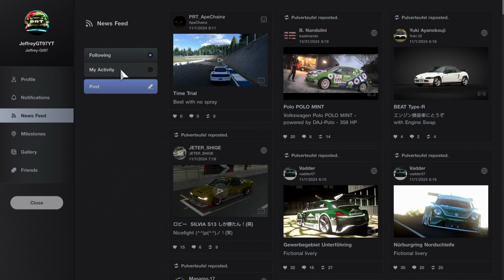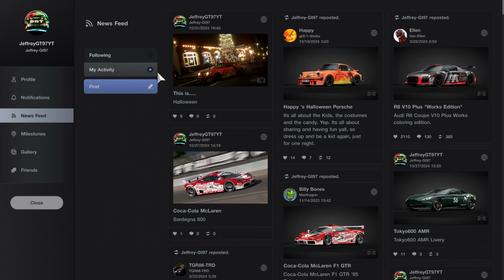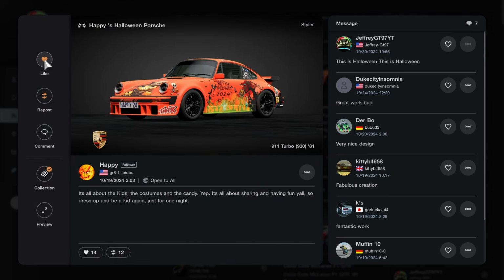But let's say you haven't followed me in the game and you still want to have the livery, here it is right here. It says Halloween special livery by Happy. And I would say this livery actually looks pretty good on this car. Now you see there's no hashtags on the car, so you don't have to worry about it. Just search the word Halloween and this car should be the first car you see in the main menu.